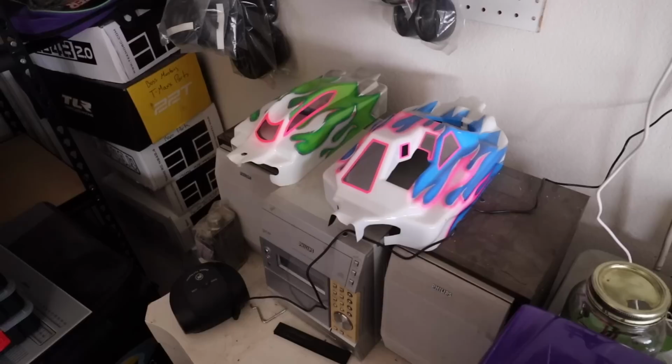Someone mentioned this body back here, the sniper body. This is actually an old NB48.4 body. I got the body painted. I never ran the car, so I still have the body. My drag slash down here. And then my race cars over here, some of them. Actually, the car that I'm racing this weekend is right there.